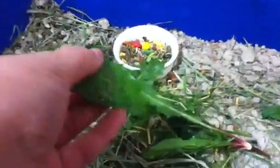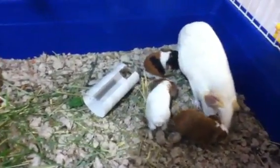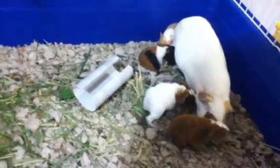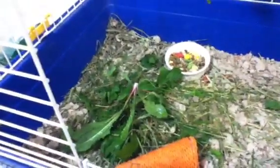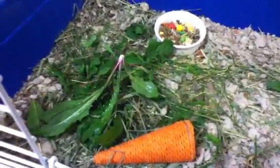But yeah, the dandelion greens is something that they would eat naturally in the wild. That's funny to say though, because you think wild guinea pigs. But they actually did originate from Africa. These guys, actually that mound was probably twice as big as what's there now, so all the babies, the mommy has been pigging out, which is great.